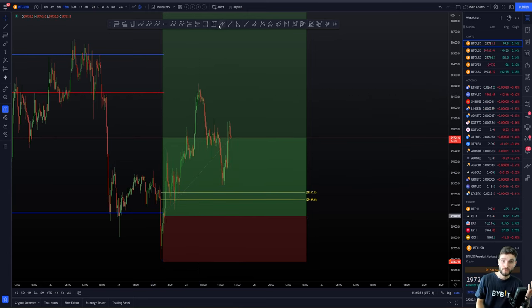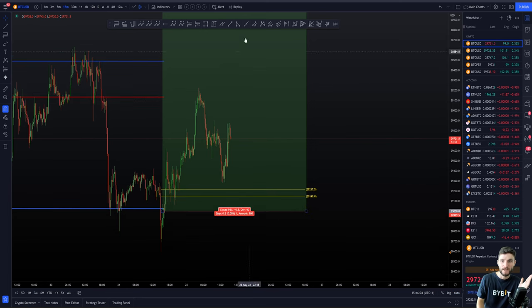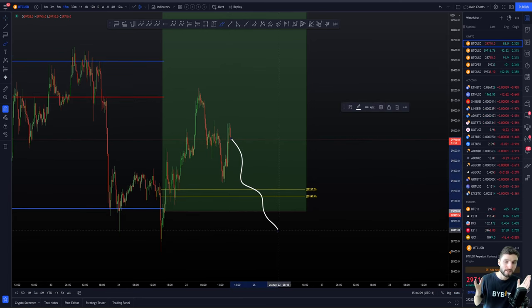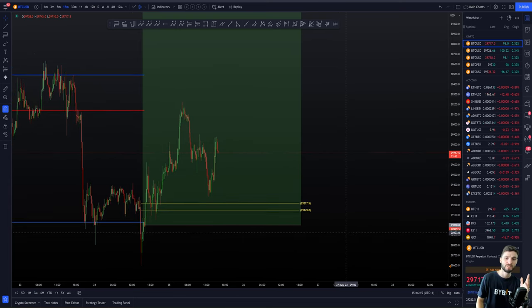From this take profit, I personally have now moved my stop loss up. So this stop loss is no longer in danger of losing me any money. The trade now becomes a risk-free trade. I'm in a position where if price now does go down, I've made money with 100% certainty. I've 100% made money on the trade now. So that's obviously a really nice position to be in.